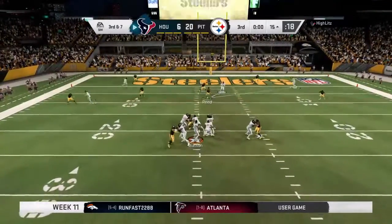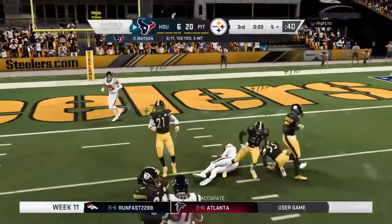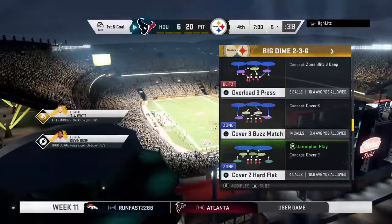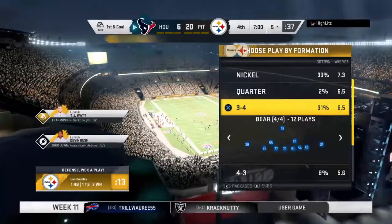Throwing on 3rd down, Watson. And he hits his tight end, Ebron. 1 quarter remains here as we wrap up the week on a Monday night. You are watching the NFL on EA Sports.